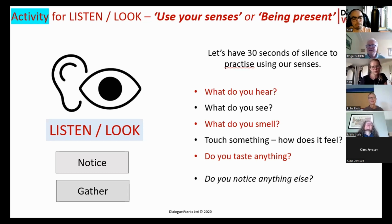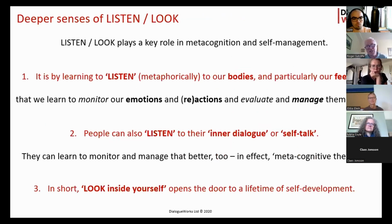I think that there might be a feeling inside, you know, of being curious, so for waiting for the next slide. Oh, lovely. Thank you very much. I think that's super. A bumblebee. Yeah. Okay, you're spot on. There's a deeper sense, an even deeper sense of listen, look. And this is such an important slide for the purposes of understanding and ultimately implementing metacognition. So I'm going to let you read it yourself and ponder it. Okay.